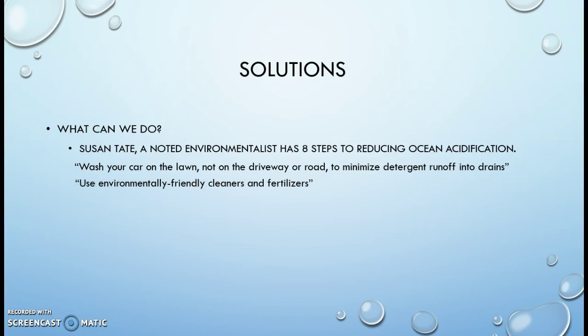Use environmentally friendly cleaners and fertilizers. This is the same reason as the first one, just so those don't get taken into any storm drain that then goes directly to a river or lake. This will keep it in the ground or in the yard and away from any important moving water.